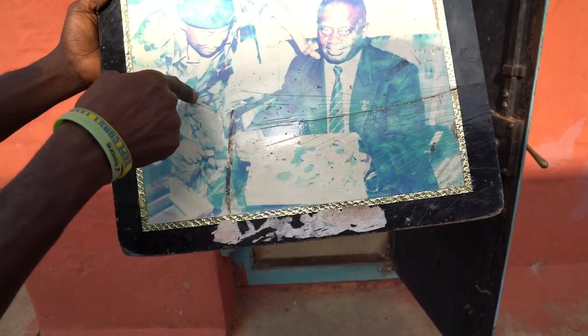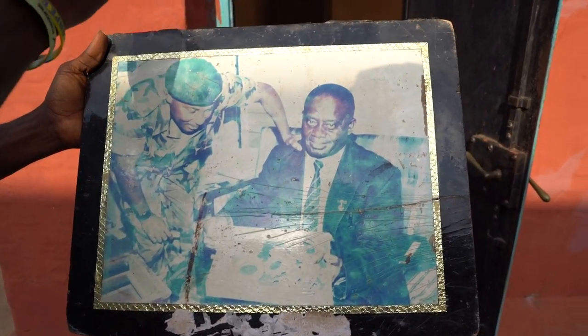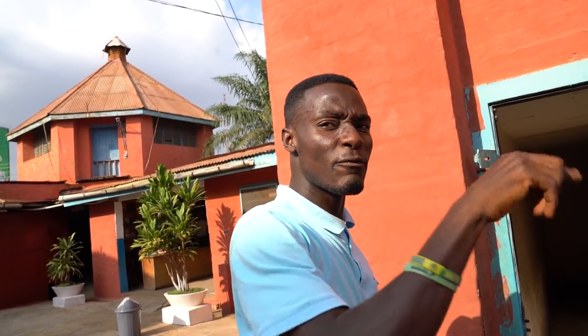This door was being detected, and after detecting, they found out that there were no bombs in this room. So they decided to break this door. They broke this door and found out it was full of gold. The British were thinking, Ghana, we can't gain independence, so they will send some of the gold and come back again for the rest. But we had independence and they couldn't come again. So this door was broken in 1987.